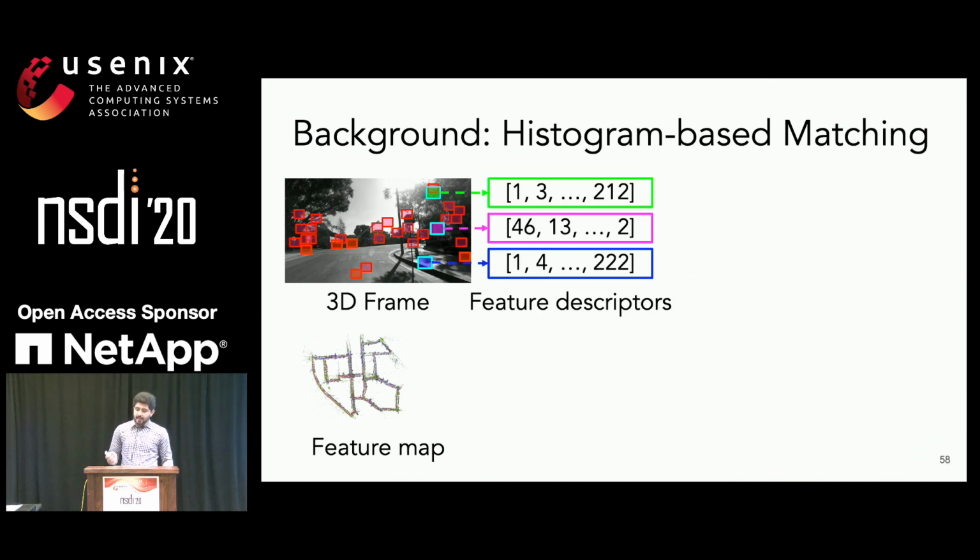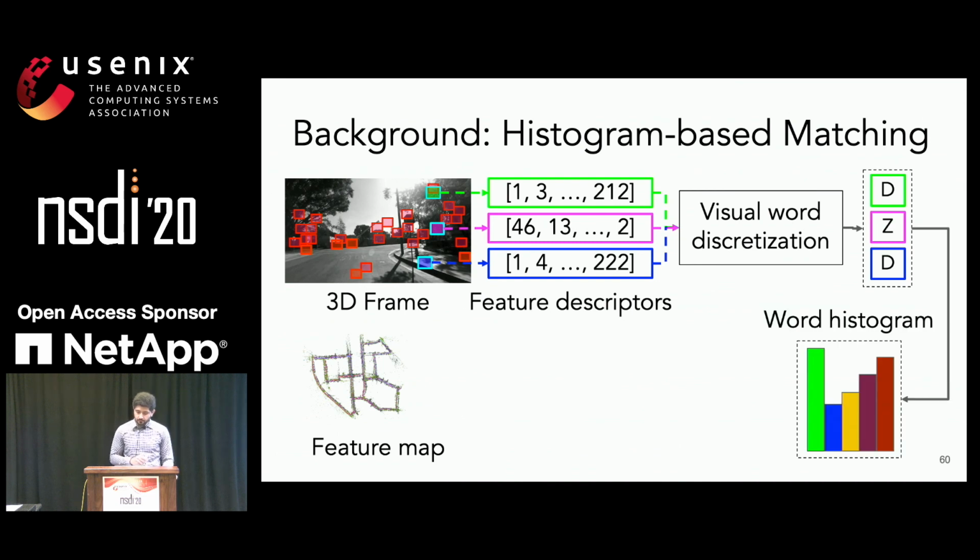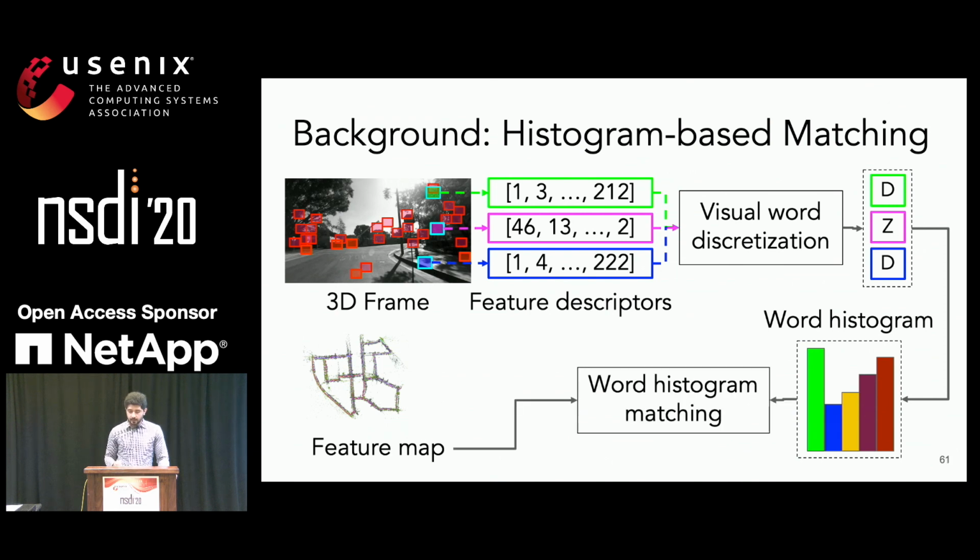To do this, SLAM extracts features from the 3D frame, and each feature is defined by its feature signature or by its descriptor. To make matching faster, SLAM discretizes or bins the descriptors into visual words based on a dictionary calculated offline. Similar descriptors are assigned to the same word, such as the top and bottom one. Each 3D frame can thus be compactly represented by a histogram of words found in that frame.